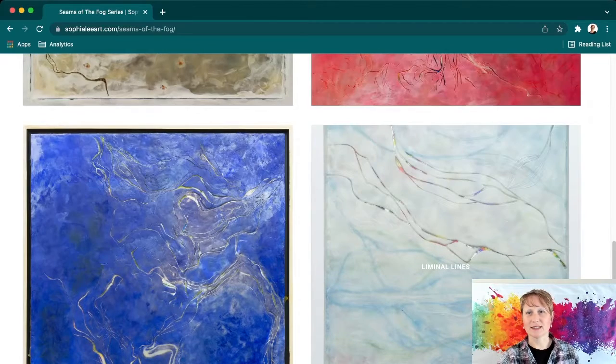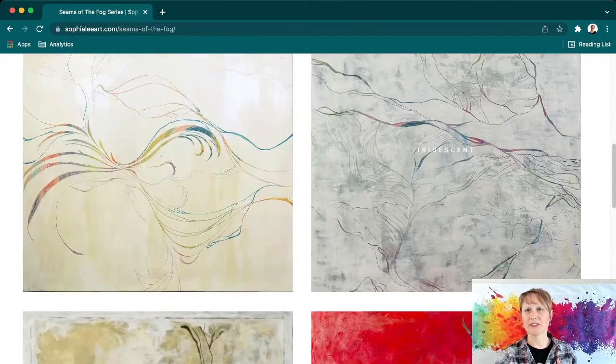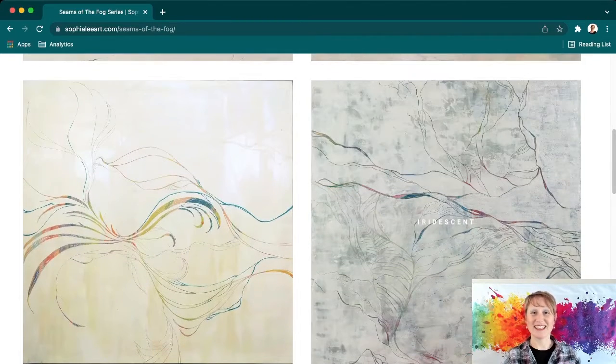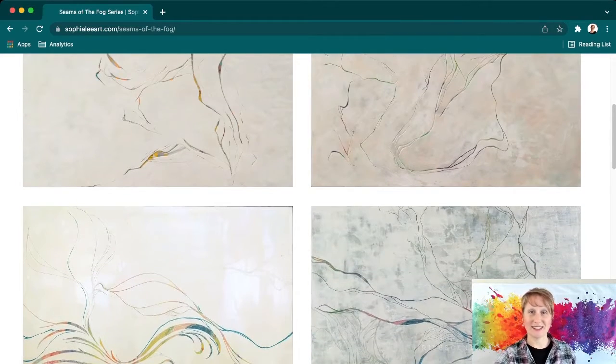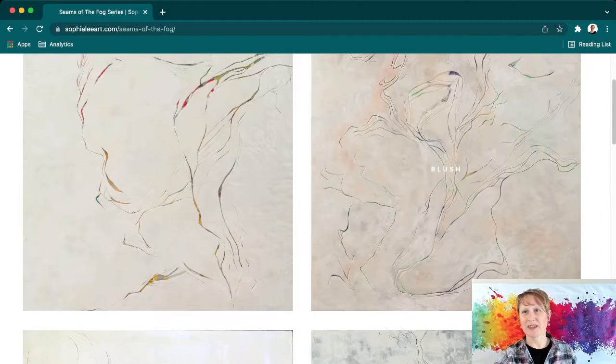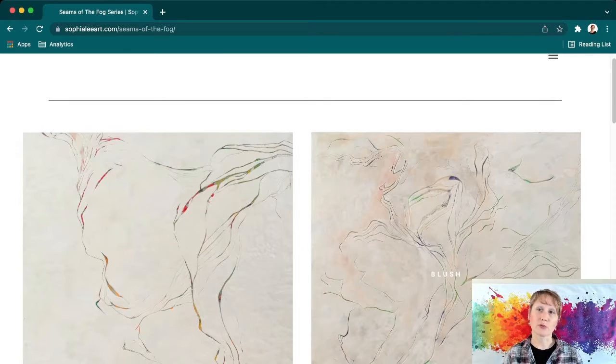So again, this description helped me to connect on a deeper level because I also live in the Bay Area, so I'm very familiar with the idea of glimpsing things through the fog. And also, you know, living in a major urban area, I see a lot of manicured environments. So in all three of these series, I felt like Sophia's descriptions, even though they're fairly short, really helped me to connect to her work in a deeper way.